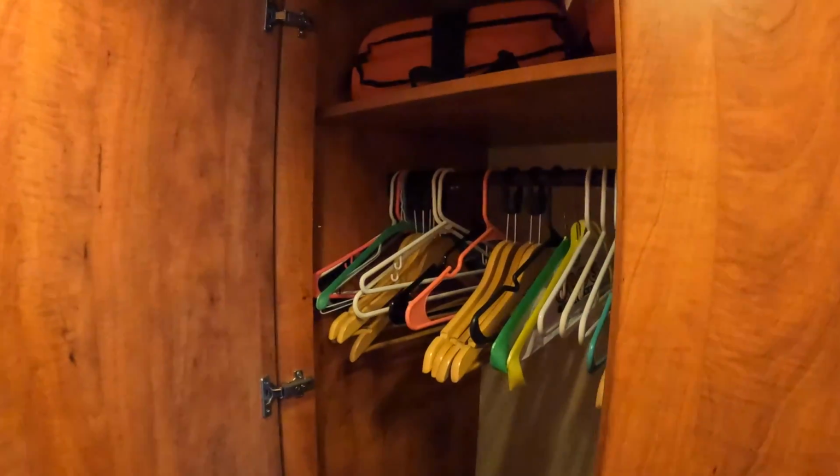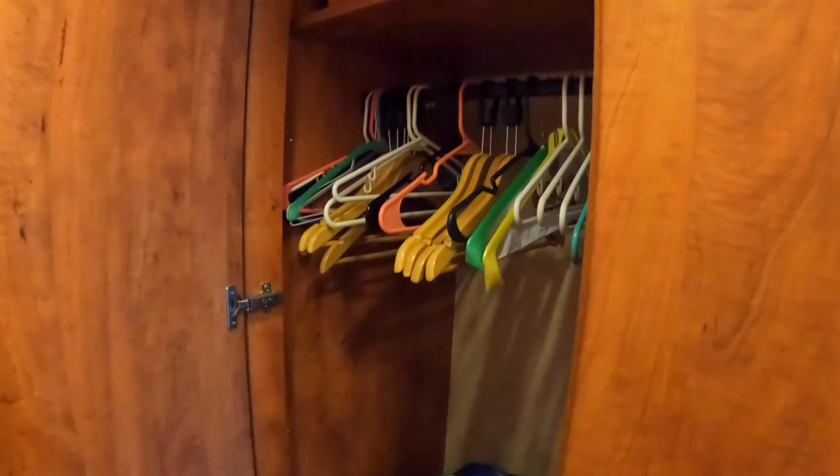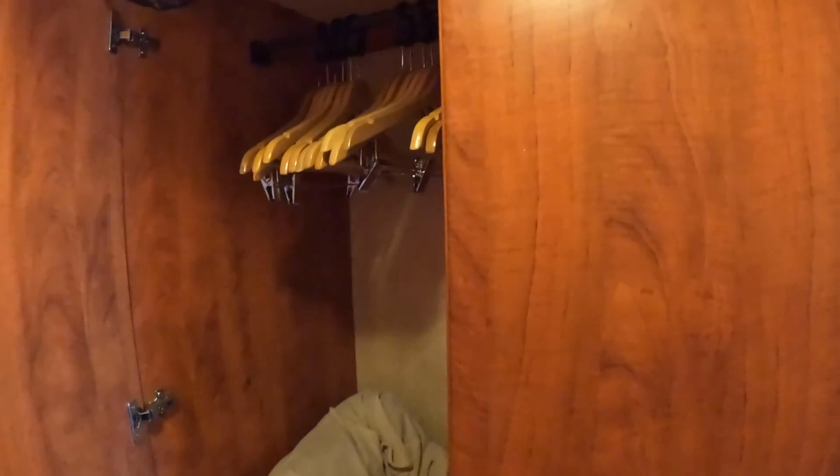You have closet space here. Life jackets are up there. There's a bunch of hangers in here, not normally. We keep our luggage over here. A lot of closet space for all your needs. Hangers they provide.